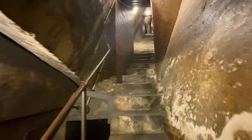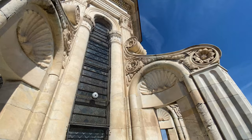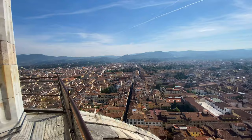The stairs become increasingly difficult to navigate as you approach the end of your trek, until you finally emerge to one of the most spectacular views in all of Italy. On a clear day, the entire city can be seen from this vantage point, and even some of the countryside beyond.